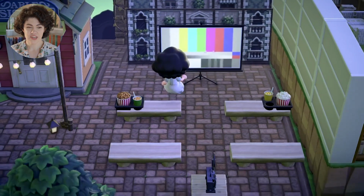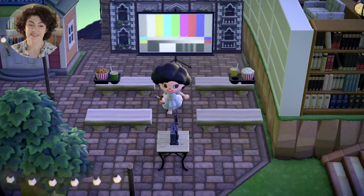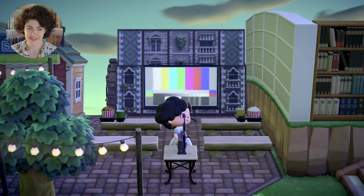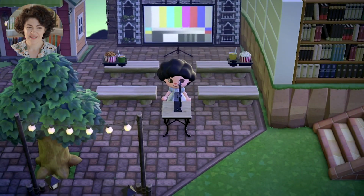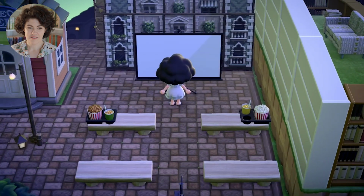Look at this. The projector seems to be broken. I've never seen this. Is it because it's 5 a.m.? There's no programming on television at 5 a.m. We'll turn it off, I guess. Oh, is it not rolling?